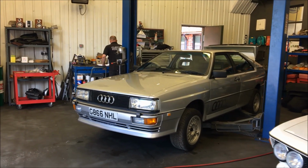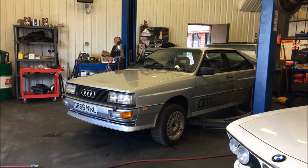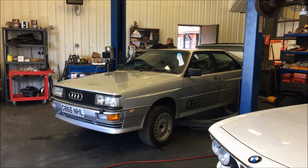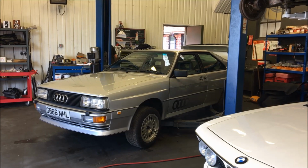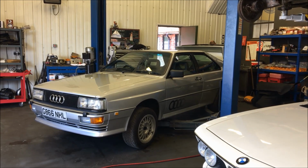And yes, exciting as ever in the Classic Heroes workshop with that gorgeous 20 valve Quattro, 16,000 miles from new. It's in for an age-related check over to ensure that all the parts on that car that are 30 years old are eliminated, rubber that's perished, etc. But yeah, real pleasure having that in the workshop. 16,000 mile 20 valve Quattro.